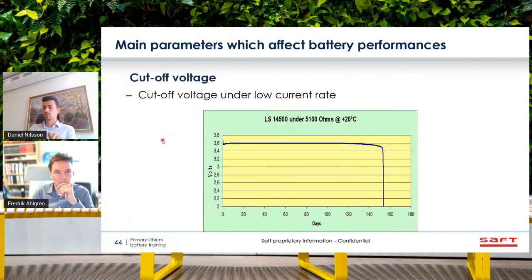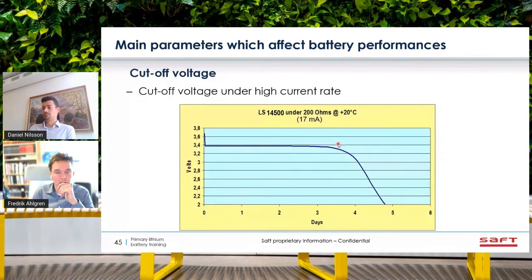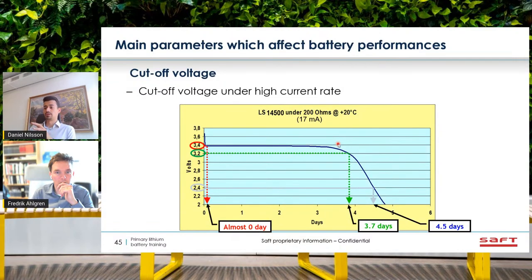Cutoff voltage is also important to consider, which I spoke a little bit about before. If you have a very flat curve, it doesn't really matter, because you see it's basically the same. If you don't have a flat curve, your cutoff voltage will very much impact how much you can get out of your battery. So think on this when choosing the DC-DC.